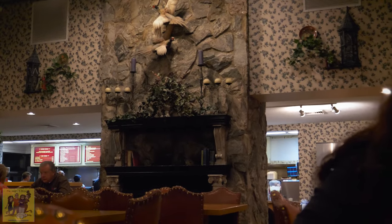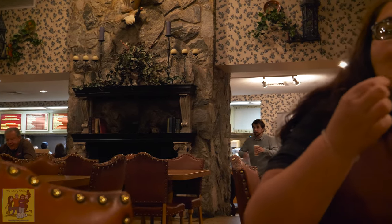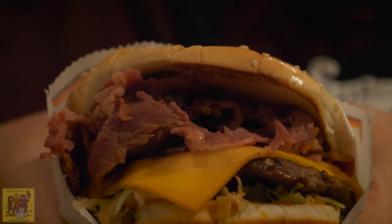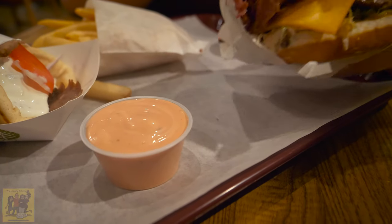So the fireplace is not lit, but they do have a fireplace. It has pastrami on it, which is interesting, right? And they have your fry sauce, Robin. My fry sauce? It's fry sauce.